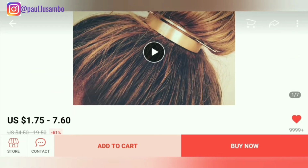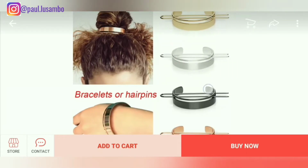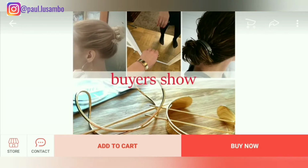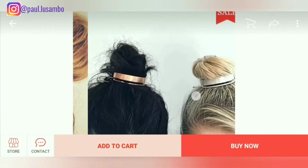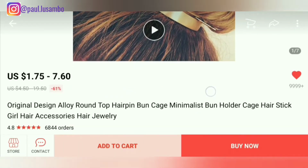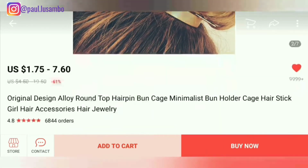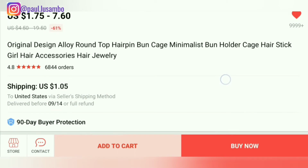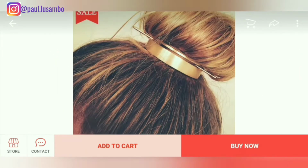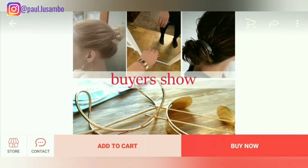So most are interested in this kind of product because it's attractive to women. So this also gives an impulse buy to the buyers. So if you sell this kind of product, you'll get so many sales. As you can see, most women have been interested and satisfied with this kind of product. As you can see here, the rating also is 4.8 out of 5. That means that the majority who bought this product have been satisfied with the quality.